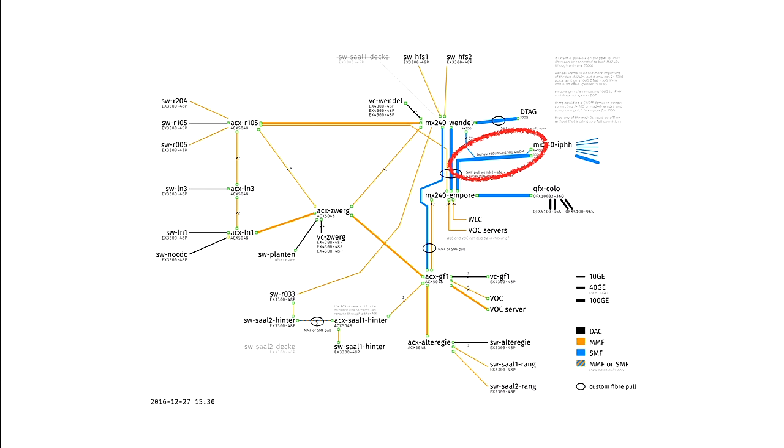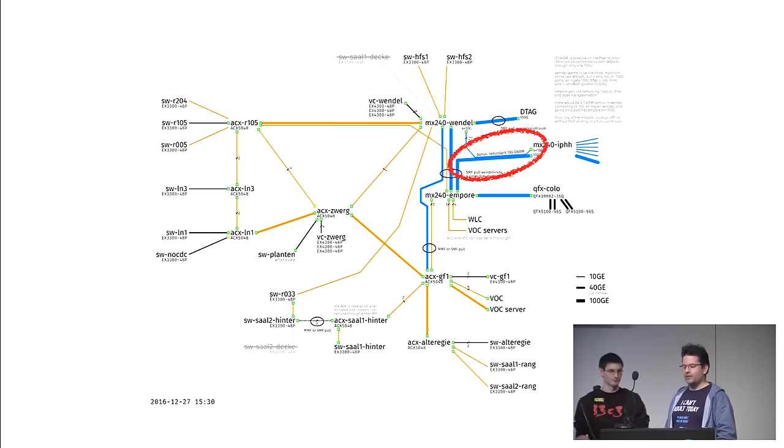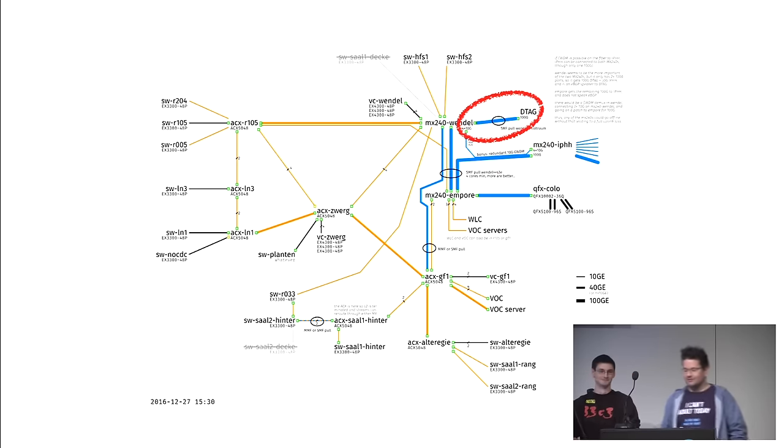Ever since we started celebrating the network build-up in Hamburg, we always had a dark fiber from our data center IPHH here into the CCH. But this year, our incredibly professional and amazing engineers found a completely new way to light this fiber. As you can see in this diagram, the fiber is now blue and slightly thicker than last time, which makes it a lot better, of course. And also, it now runs 100 gigabit Ethernet, so that's good.